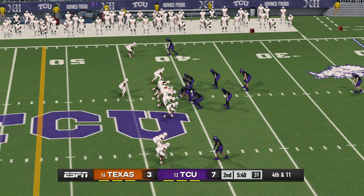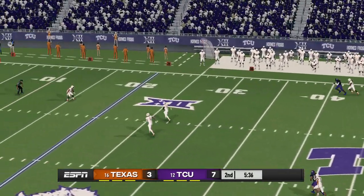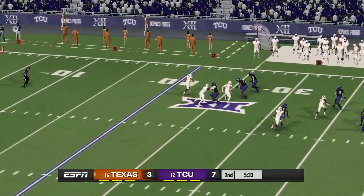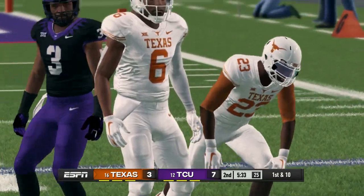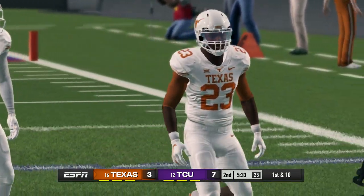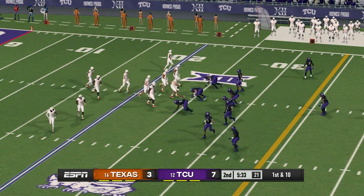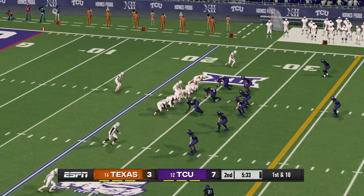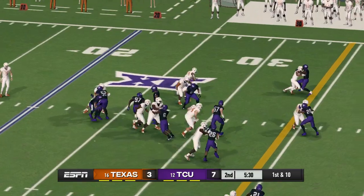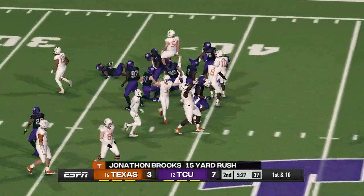Barron will be the return man. Tackle at the 24. In a game that's this close, you can't afford to waste possessions. Gains his way to the 39-yard line.